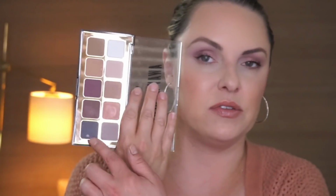Second of all, I have it on today. So if you guys want to take a look, this is what I have on today. I have almost the whole palette besides the dark color here. But I have literally this on, this, this, and this. I've layered it.